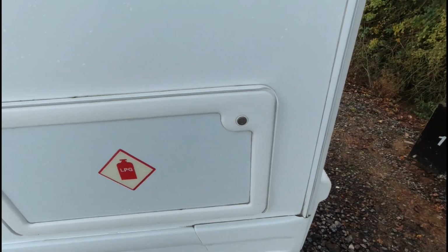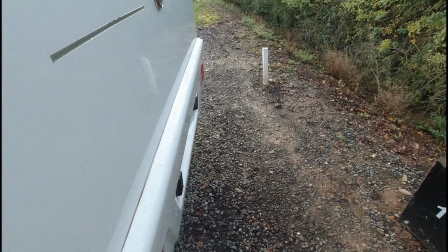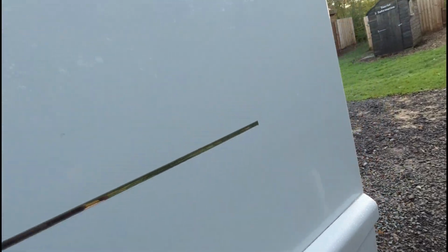Obviously these lock, which I'll be doing in a bit. So there you go. So we're basically all set up now, just waiting to move off.